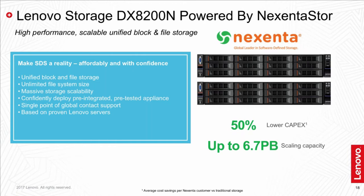Now, it's a great solution in terms of cost as well. I mentioned TCO, but just in the CapEx of acquiring it, about a 50% lower CapEx. And that's coming from, again, we're using our standard server hardware. There's nothing proprietary here or unique like the older traditional storage arrays that you can find, which helps us hit that lower cost point and price point. And then you can scale, and as you can see here, up to 6.7 petabytes with this solution.